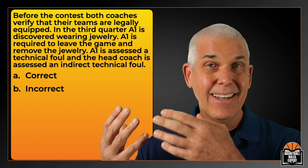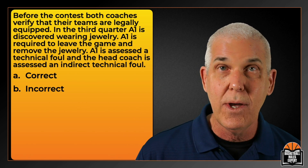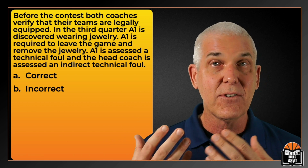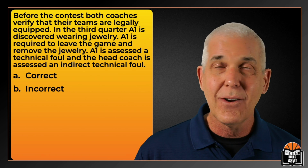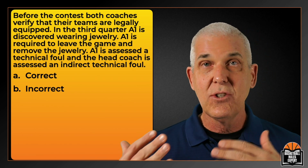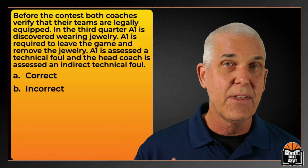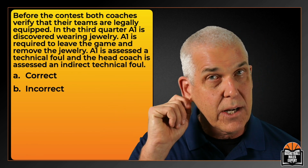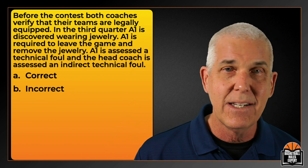So has that affirmation by the coach saying my players are legally equipped added some responsibility onto them if it turns out that the players are not legally equipped? And the answer here is no. The coach has no responsibility if a player is illegally equipped by rule. If they are wearing an illegal headband, an illegal arm sleeve, if they are wearing jewelry and it is discovered during the game, that player is directed to leave.